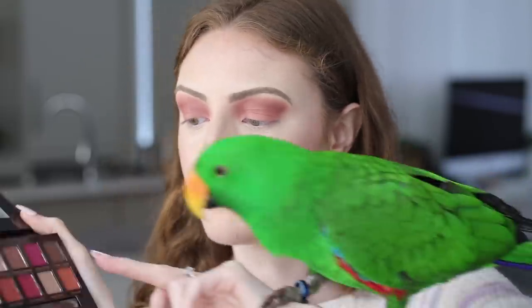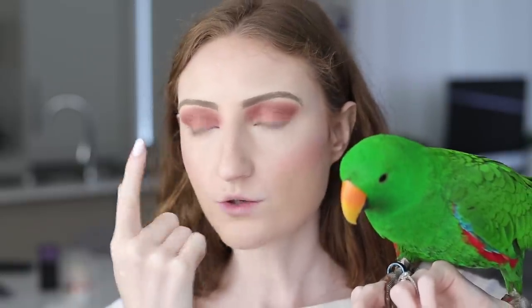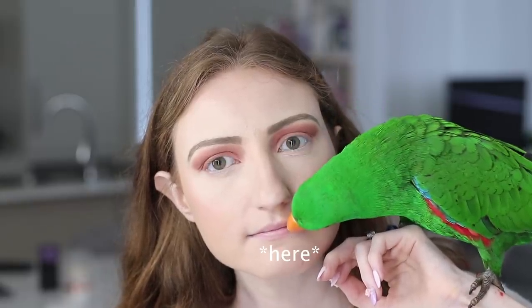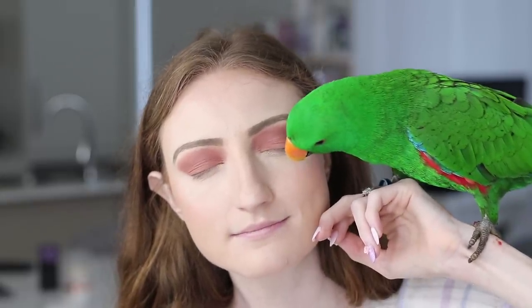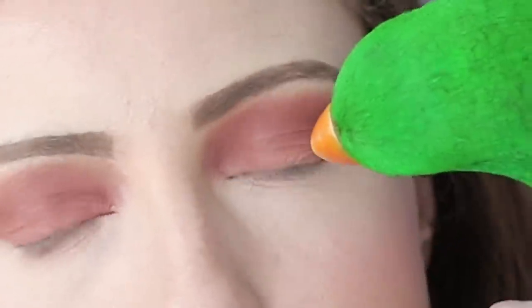So the next color that he wanted was Love Letter. He chose that one. And he's going for it again, so he obviously really likes it. So I think what I'm gonna do is cut the crease. Now I don't know if I should cut the crease in the middle, or from the outside to the center, or should I start in the center? So Archie, can you tell me where to cut the crease from? That's my mouth. Try again. Where should I cut it? Oh, he's licking the center of my eyelid. We're gonna cut the center of the crease.